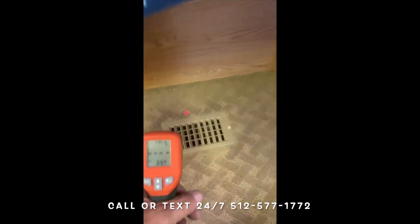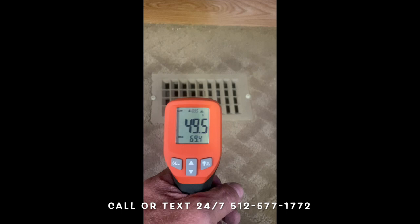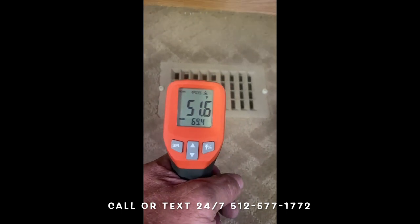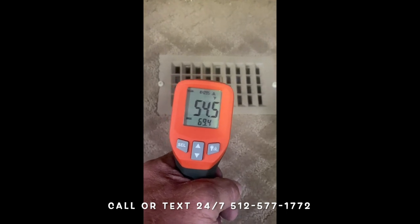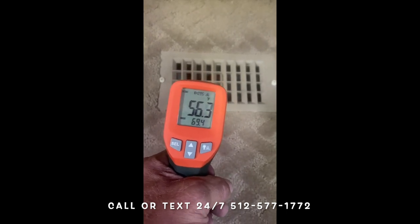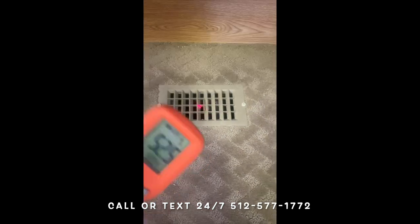Okay. In the middle of whatever we were doing, my phone died. But the last time we read this, it was 89 degrees. And baby, she's cooling. That is cold. And we're running off the genset, by the way. We are not plugged in.